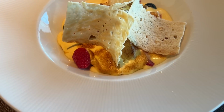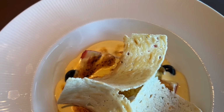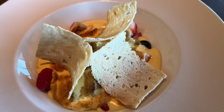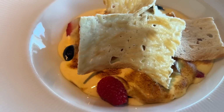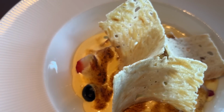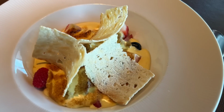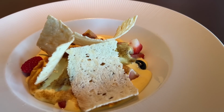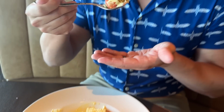Now, in all honesty, we were only planning on getting one dessert, but Christina insisted that we get another. And I'm going to butcher its pronunciation, so I apologize ahead of time. But it is the Italian zabaglione. And it is a traditional Italian dessert made of eggs, sugar, and Marsala wine. It almost has a creme brulee type texture and a sugar coating at the top, which is hardened and caramelized. And it's paired with fresh fruit, strawberries, and blueberries, as well as some shortbread crisps.